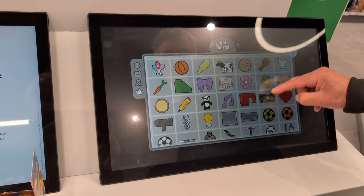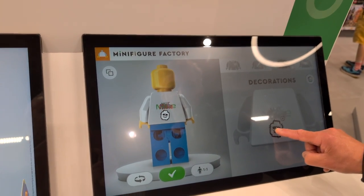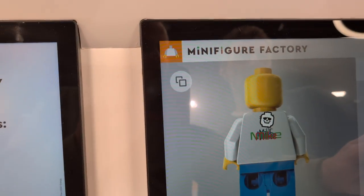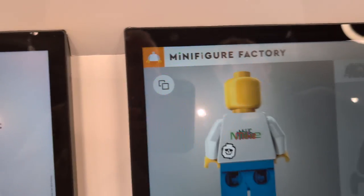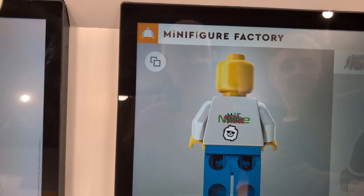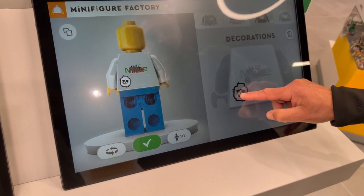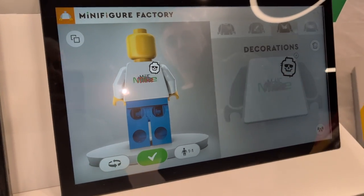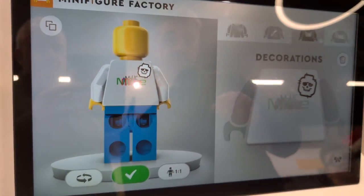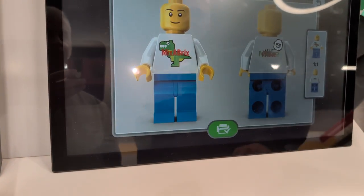Where's the skull? Yeah. Or up there. Oh, like that. You can basically put these anywhere you want. I wonder if you could put them like a whole skull pattern. Yeah, you could. It's quite cool, isn't it? Yeah, it's quite cool. Should I put another one at the front?